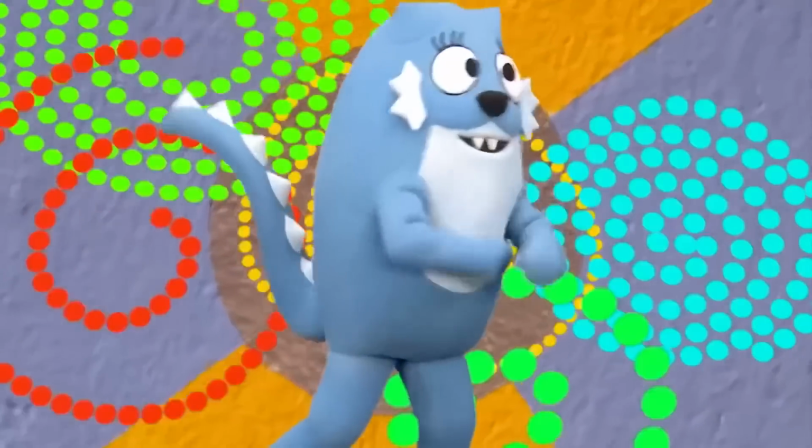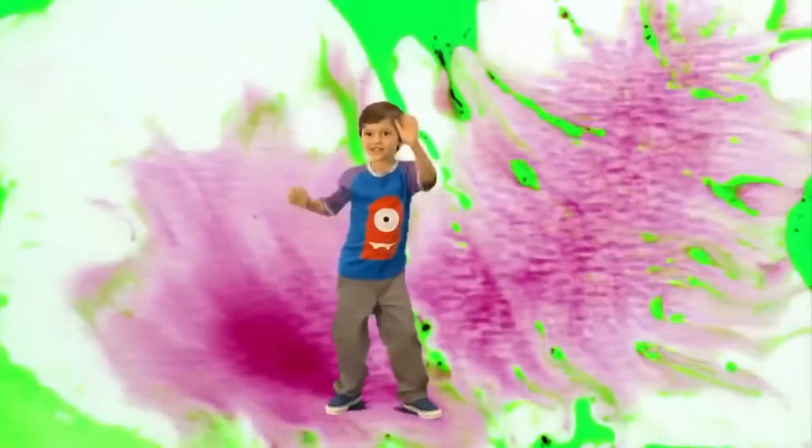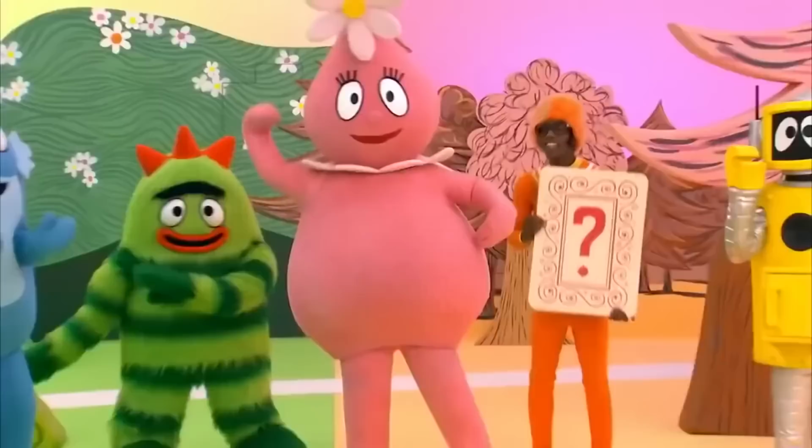Who made these tracks? Where do they go? Who made these tracks? Looks like an animal. Who made these tracks? Where do they go? Who made these tracks? Some kind of animal. Go!